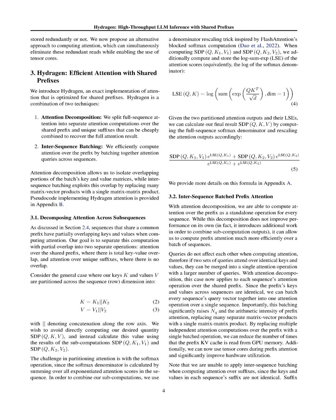Section Summary. The section discusses optimizing attention in transformer-based LLMs, particularly focusing on attention during text generation, batched inference, and shared prefixes. It introduces Hydragen, an optimized implementation of attention for shared prefixes, achieved through attention decomposition and inter-sequence batching. By efficiently computing attention over the shared prefix and unique suffixes, Hydragen minimizes redundant reads and enables the use of tensor cores, improving the inference process for sequences with common prefixes.